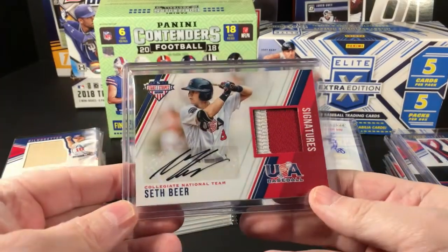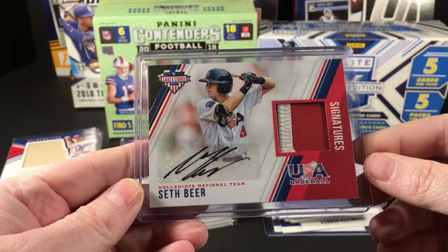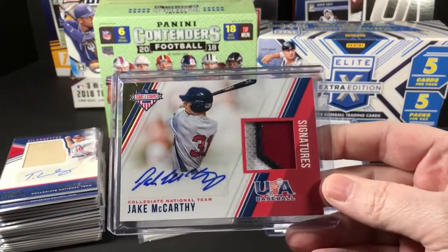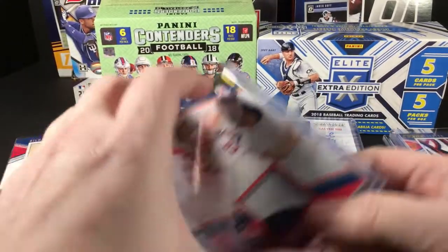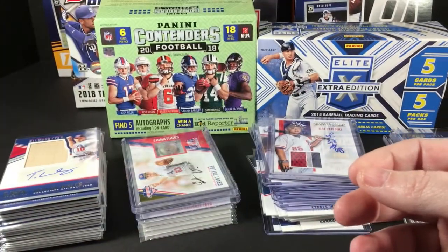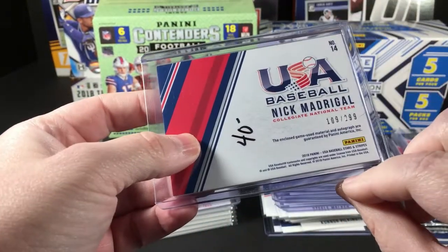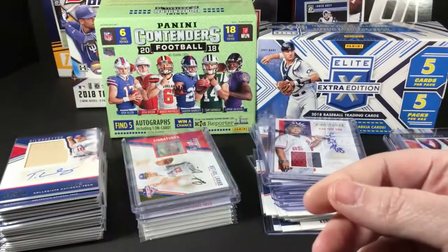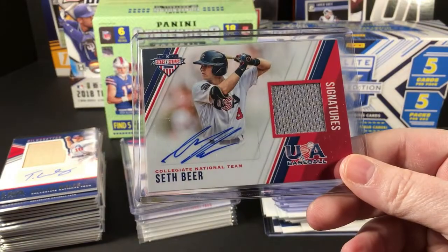Oh, I really like this Seth Beer. This is a patch to 25 patch autograph. Jake McCarthy patch auto to 25. Nick Springle red ink patch auto to 25. This is another good card. Nick Madrigal. This is to $2.99. Yeah, this one books at $40 just for this one alone. I know some people don't care about book values, but in case you do, another Seth Beer, sweet.